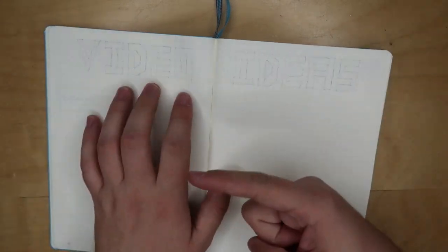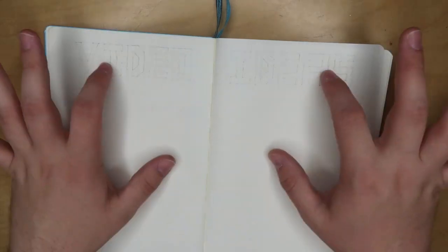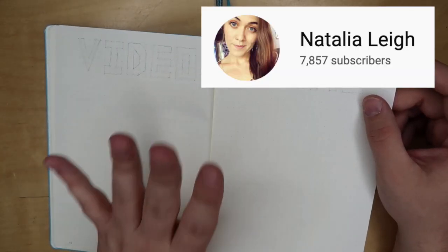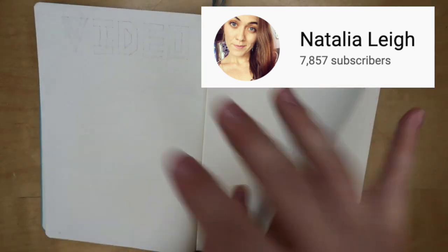This is another video ideas. It's gonna be similar to my other one, but I don't wanna show it because I have some ideas I don't wanna spoil. Just gonna be all my video ideas. Gonna do a spread, kinda like the reading log. I actually got this from Natalia Lee. I was inspired by her. So that's where I got it, I took her layout for videos.